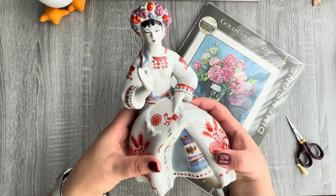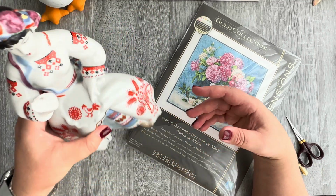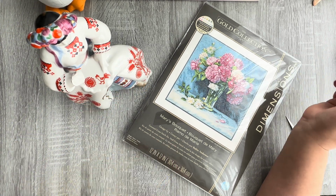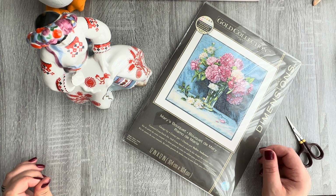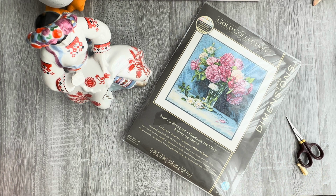Nice, very nice. And the package didn't contain only the figurine. It had a cross-stitch kit. It's a Gold Collection kit from Dimensions. Yes, I was surprised about such a nice kit. I'm not very much into stitching flowers. I used to tell about this in my videos, but this doesn't mean that I don't have kits with flowers. I mean, like vases, pots with flowers.